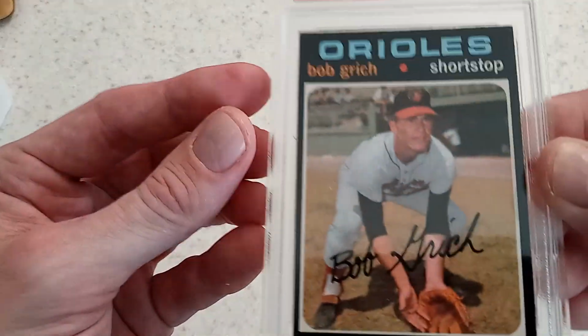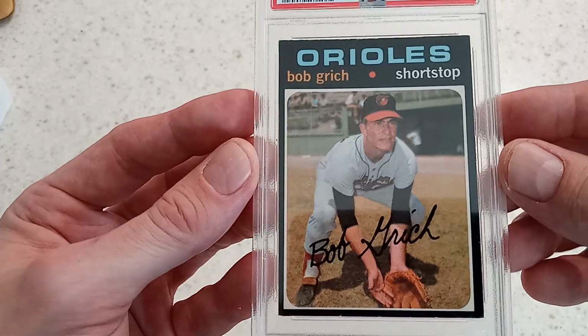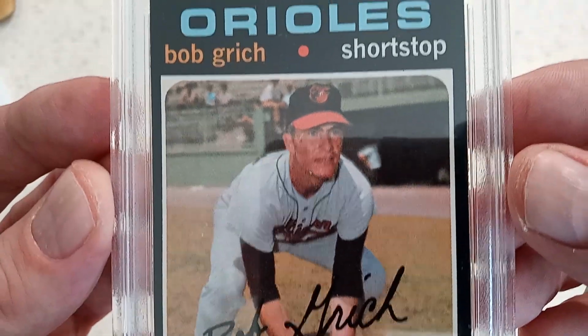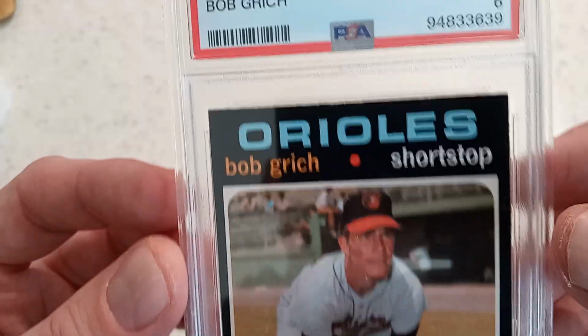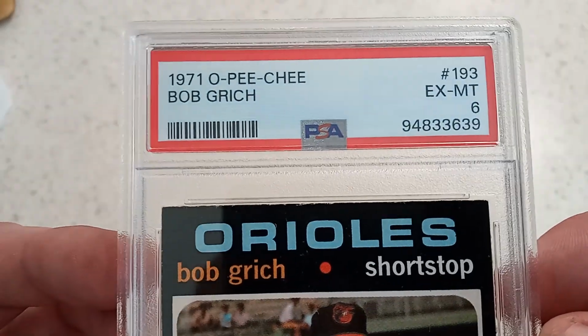So now, here's a card that I had graded. I feel like it's undergraded, a full grade at least. But I've been wanting the Gritch for my Hall of Famers to be PC. It's got some chipping, but it's decent centering, not too bad. It was the copy I needed to have, but this is the O-Pee-Chee.